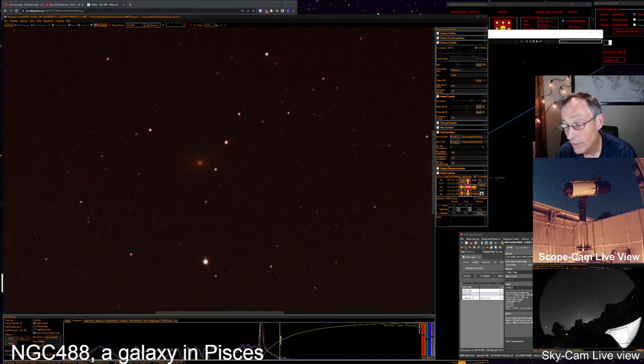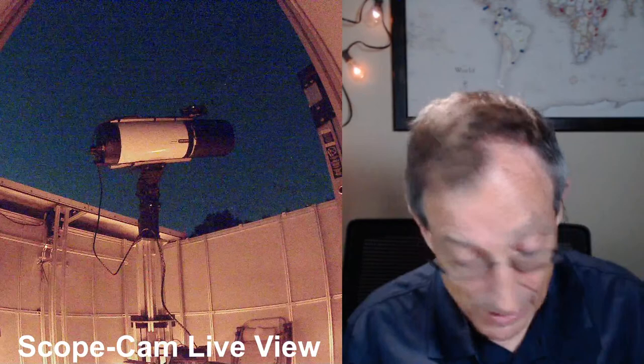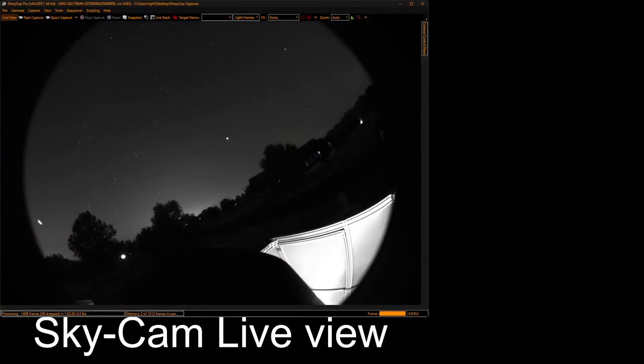Very good. NGC 488. Let's look for a second and see which direction. So at least you can see the sky glow is less in this image. We're looking pretty much due east, I guess. And the sky glow is less there. So you can see we're not picking up quite as much sky glow.